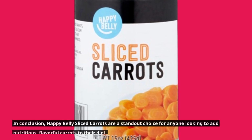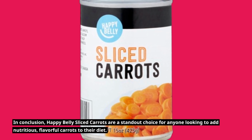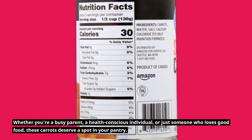In conclusion, Happy Belly sliced carrots are a standout choice for anyone looking to add nutritious, flavorful carrots to their diet. Whether you're a busy parent, a health-conscious individual, or just someone who loves good food, these carrots deserve a spot in your pantry.